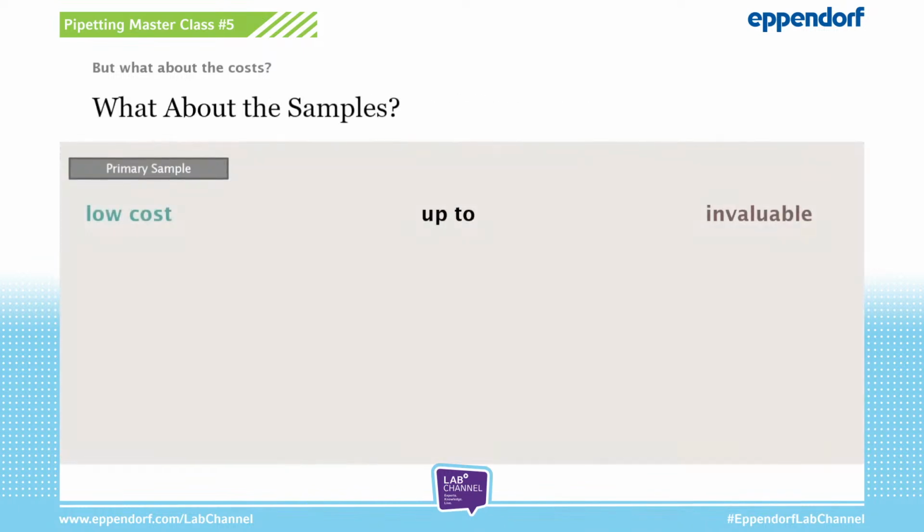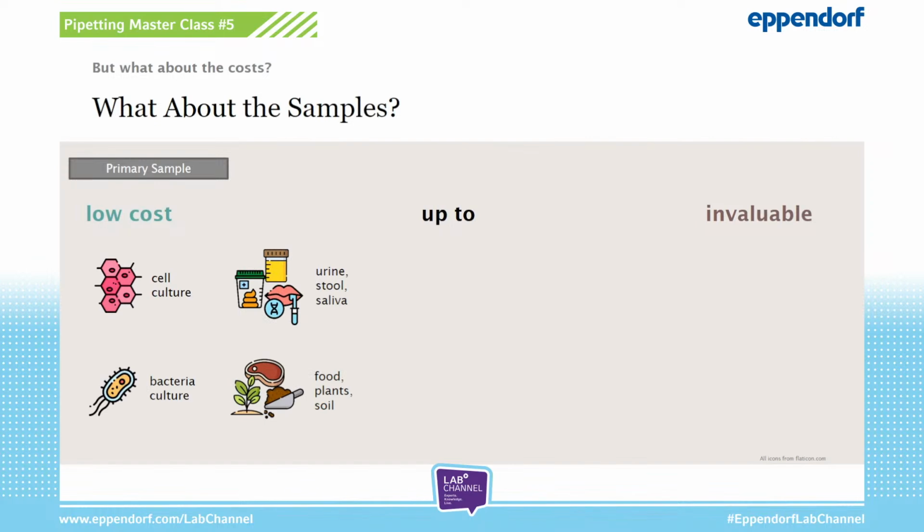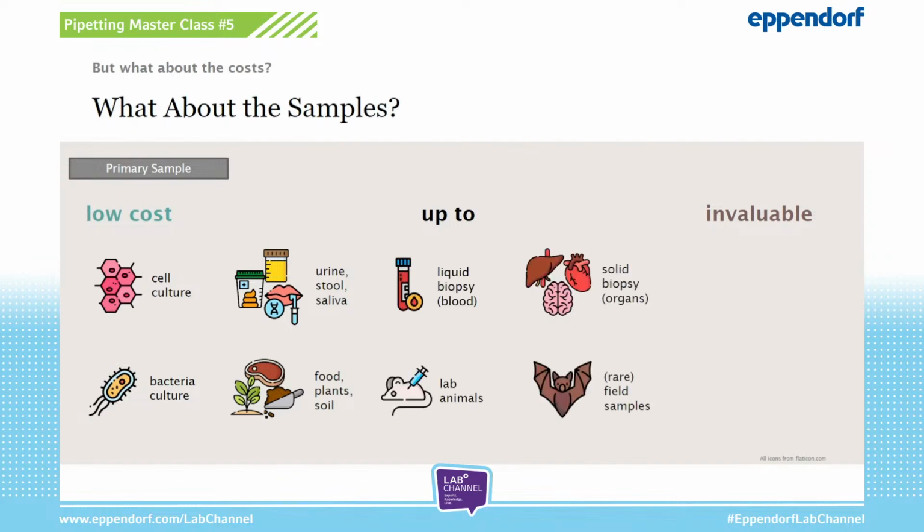And what about the costs for the samples themselves? The samples are a cost factor that is not so easy to calculate because it can differ greatly depending on the source and the kind of sample. So, for example, on the lower end of the cost range can be samples from cultured cells and bacteria, followed by different types of samples from patients, food, or the environment. Samples from lab animals or liquid biopsies will be less expensive than samples from the field and solid biopsies. And when we look at samples from tumors, pathogen materials, and very rare specimens, it is almost impossible to put a price tag on them.